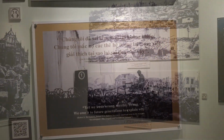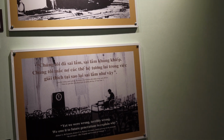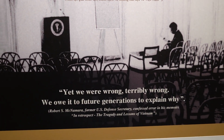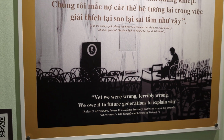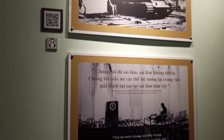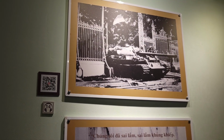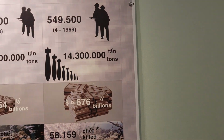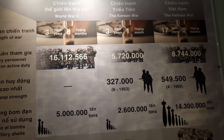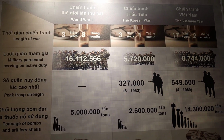All right, so now we're into the truths part of the War Museum. Here is a statement from Mr. McNamara, who, if you're from the Detroit area, at the airport they have a huge terminal named after him. And here are some details about the three wars that the United States participated in.